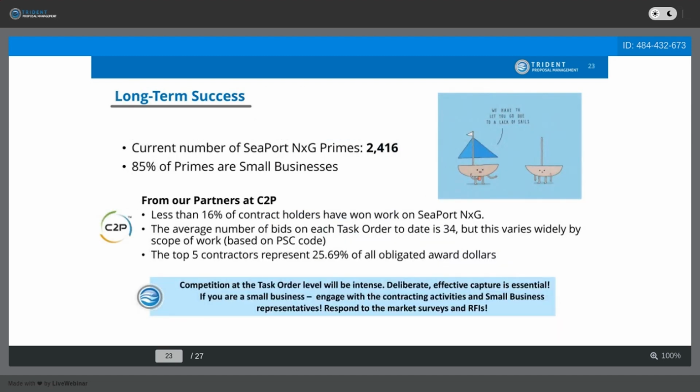So what can we do with this information? There are some things you need to know before you wander into these waters, right? Right now on SeaPort NxG, there's over 2,000 primes. Now, 85% of those are small businesses. And we asked our good friends over at C2P, Capture to Proposals, which we can talk about those guys and the good services they provide. But they offered some really interesting insights where they said, okay, yeah, so you've got this huge pool of primes. 85% of them are small businesses.